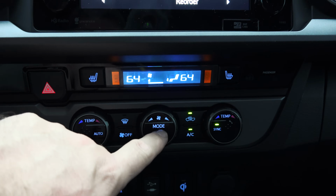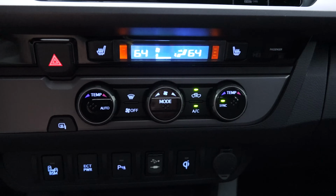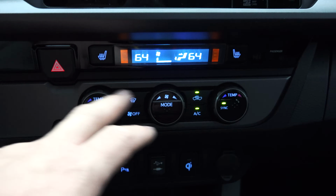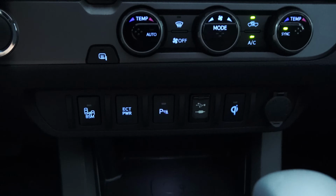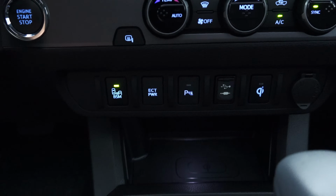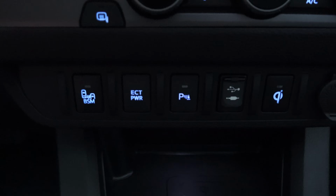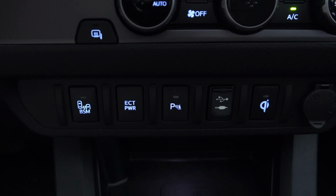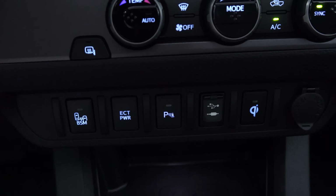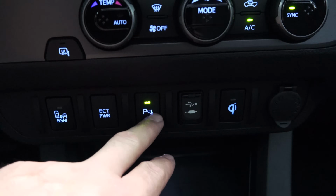Mode will cycle through where you want the air to blow. You have your heated side mirrors right there. There's your fan speed in the middle. So your fan speed, temperatures for each side there. Okay, so your blind spot monitoring system, you can turn that feature on and off by pushing that button there. ECT Power, this is electronically controlled transmission with the emphasis on power. So it gives you a little bit extra hold on the shift points and stuff like that. Parking sensors, you can turn those on and off there.